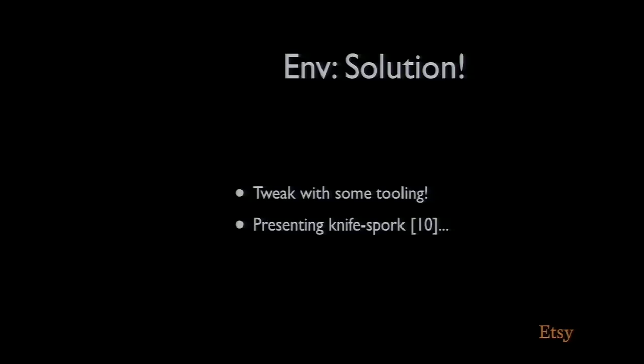So what we came up with was a tool called Knife Spork. I promised it was my last food-related pun earlier, but this is the name of the software, so I can't really not say it. Link to footnote 10. Spork is a wrapper around environments. It doesn't change the underlying behavior, but it does change the way we use it. So, as I said, a wrapper around the standard environment workflow.